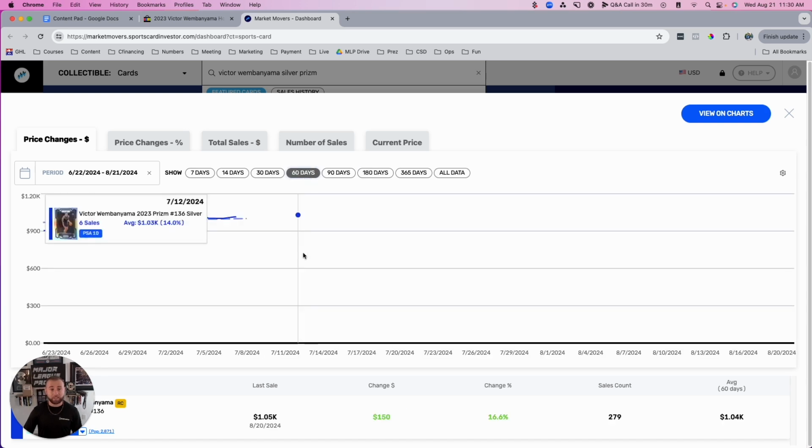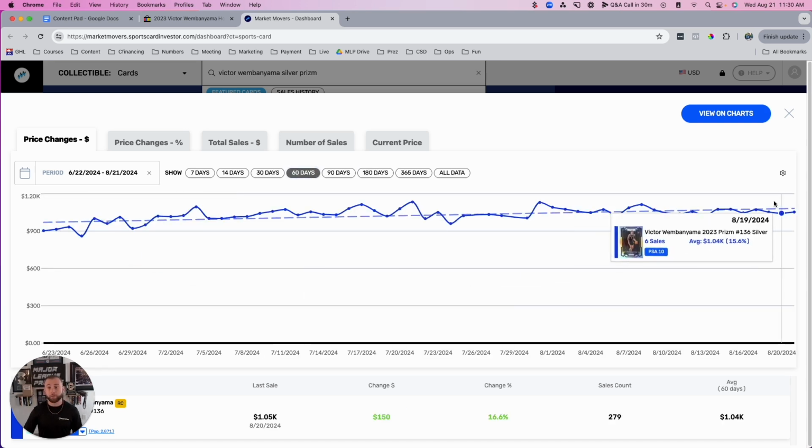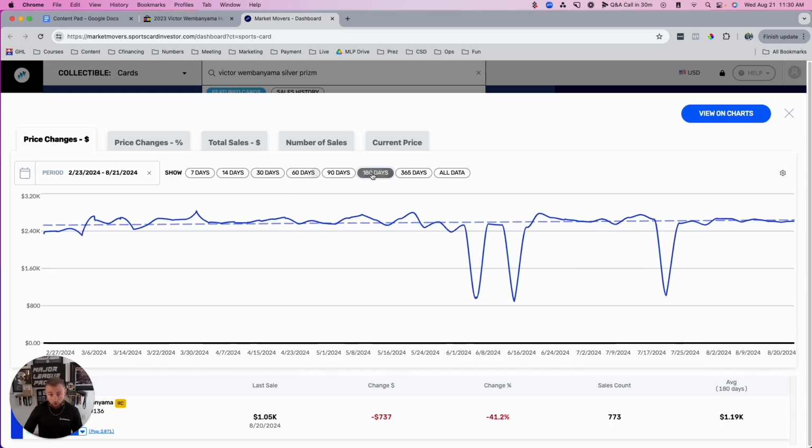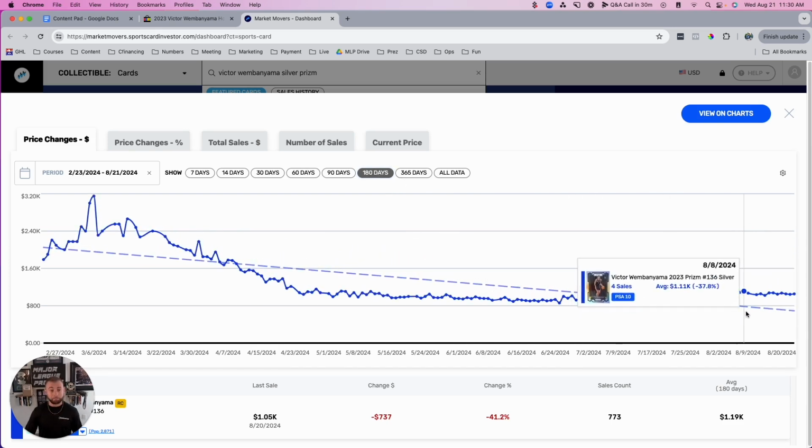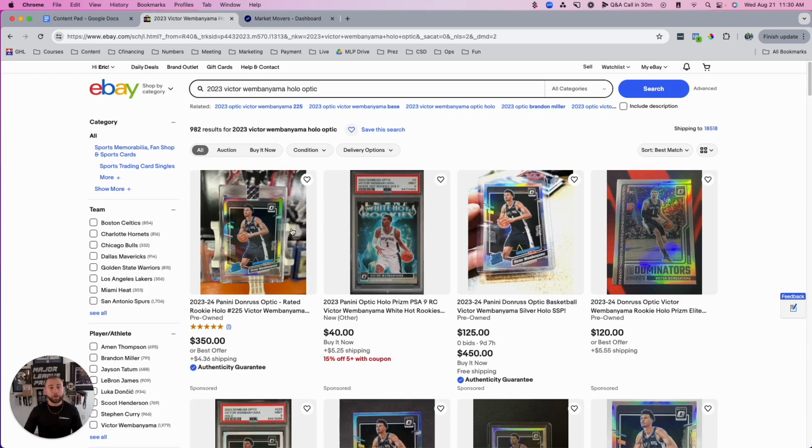So if you look at the past 60 days, you can see his value is actually going up, okay? And it should, as we get closer to the basketball season. Maybe it won't go up anymore, but it's not going to go down. So I'm putting myself in a good position to make money. So this is a solid card of Victor Wembanyama.